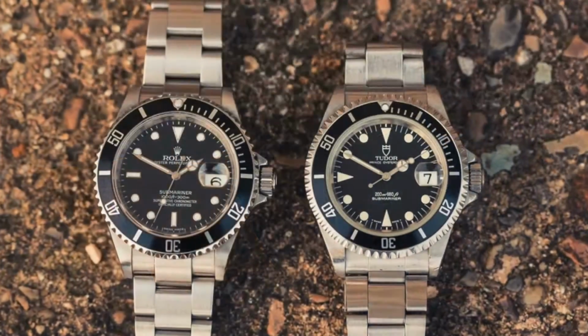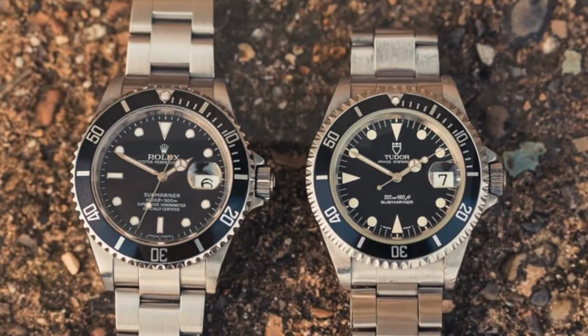And that, for the majority of Tudor's history, has been the case. Right up to the point where, for the majority of its existence, Tudors were literally Rolexes with the same case, the same parts and everything, except for the movement. That was always outsourced, and that's how they managed to make it more accessible. Now, that worked for a long time, and Tudor did have a very rich history, and I'll hopefully make another video about specifically Tudor's history.